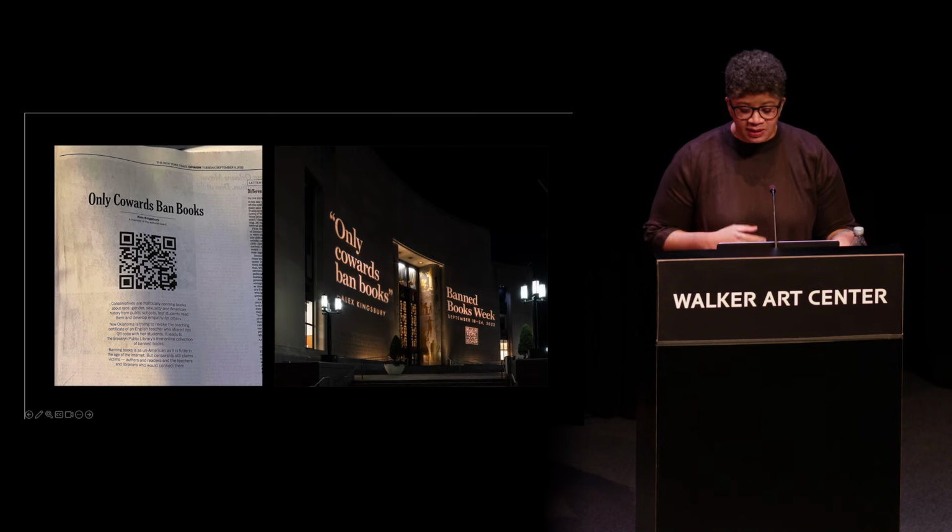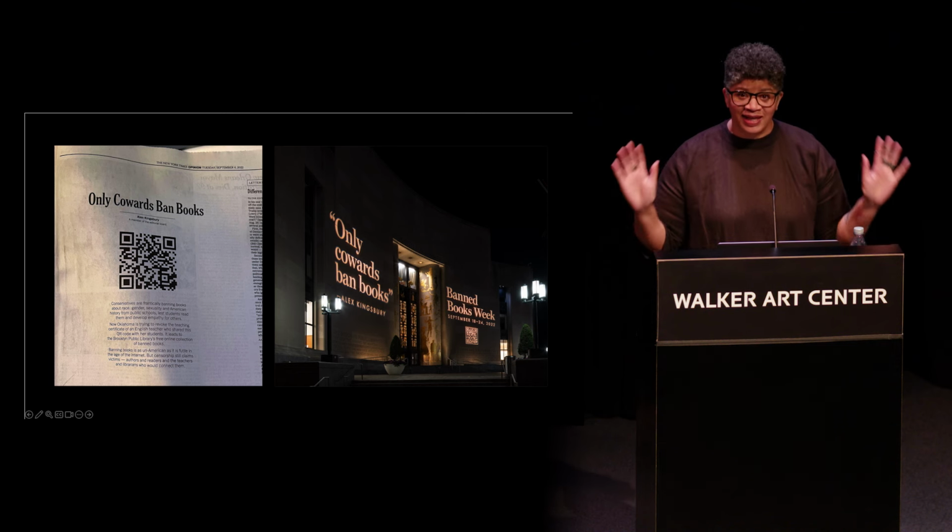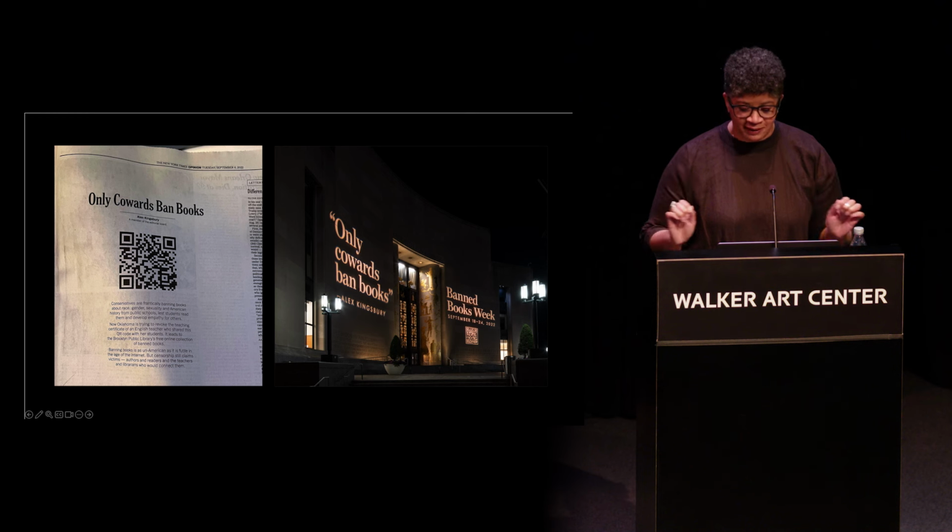Then on September 6th, it appeared in the New York Times op-ed section with Alex Kingsbury saying, "Only cowards ban books." So during Banned Book Week, and yes, that is a thing now, Banned Book Week, we projected the quote and the code on the facade of the building.